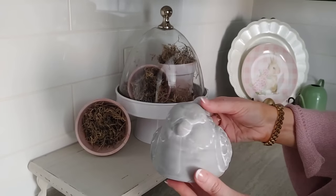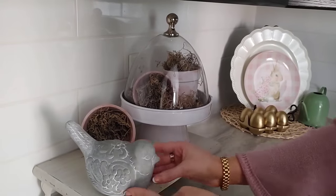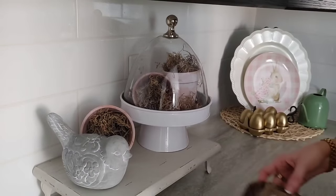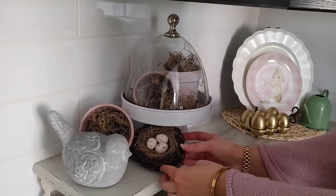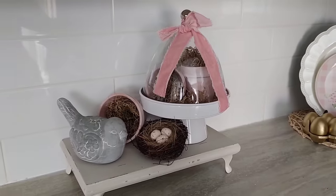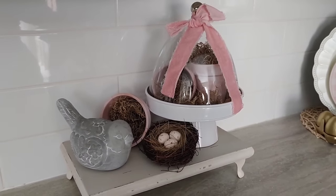If you guys know me, you know that I love birds. I love bird watching. So I thought this little gray bird was so adorable. I picked this up from Michael's a few years ago. And then I'm also going to go in with another little nest. And I tied a pink ribbon on here just to bring a little bit of color to this space.